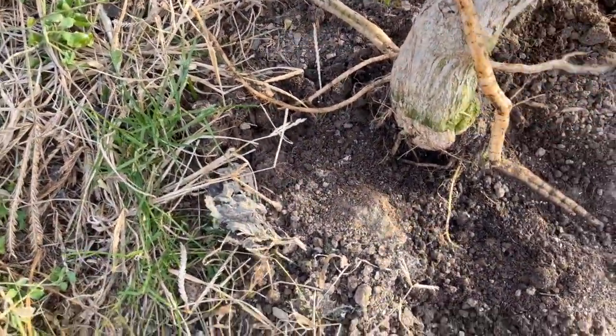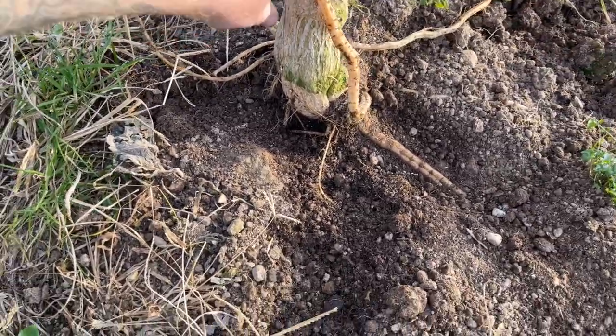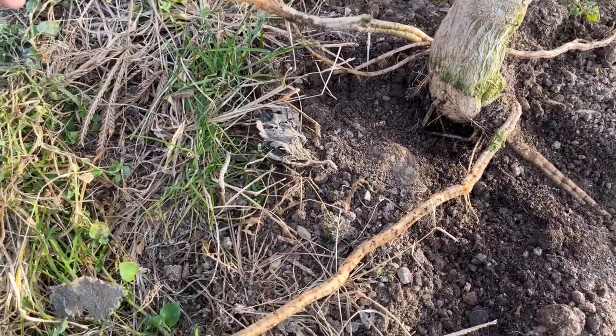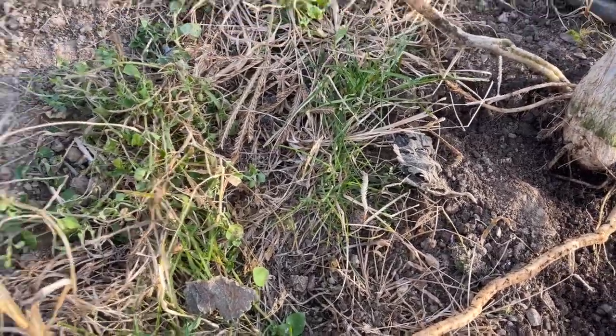But that's what you want to see. You want to see them great big old roots. I mean, look at that. There's one huge root right there. There's another big old root. These are the biggest roots I've ever had. Look how big that thing got right there.